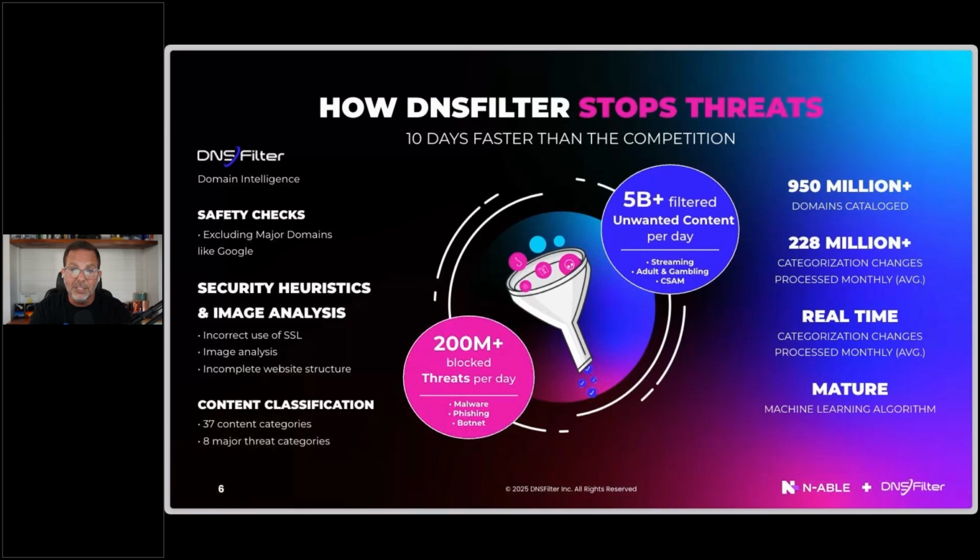They're invisible, on average 10 days to everyone else and until it's too late. So we apply layered analysis. We do safety checks that exclude major domains like Google and Amazon. We have structural heuristics that detect sketchy websites and even image analysis to uncover impersonation attempts and fake login screens. This is like the fake Microsoft logins that you would see.